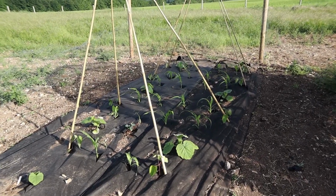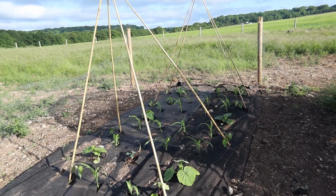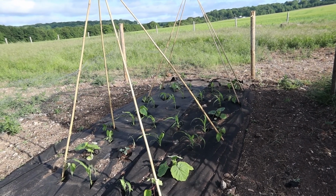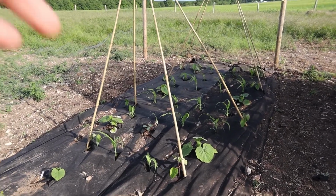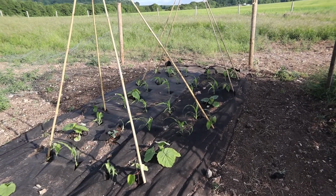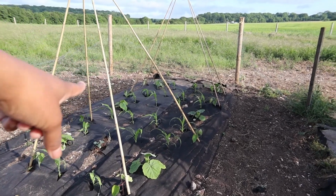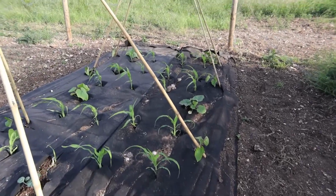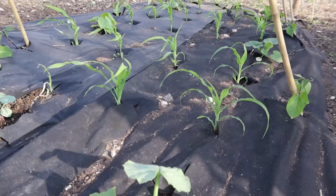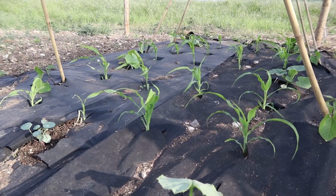What the beans are doing here is taking the nitrogen from the air and transferring it to the soil, feeding themselves and the plants around them. So the plants around the beans, such as the squash here and the corn, are really thriving. As you can see here, this is a popping corn variety, or you can use it for making flour.